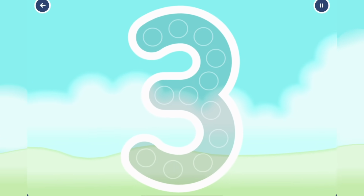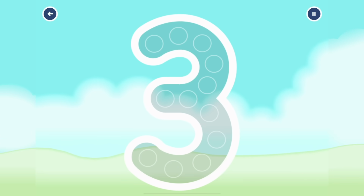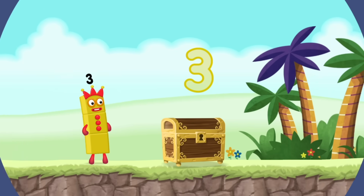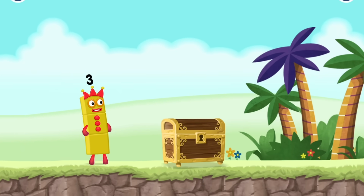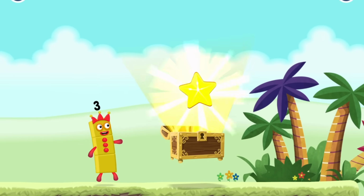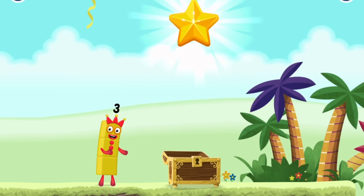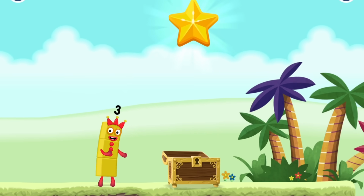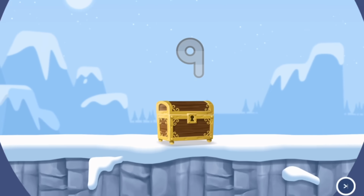Can you open the treasure chest by tracing the number 3? That's right! Well done! You found the treasure! Try another adventure next!